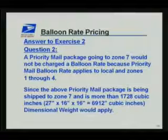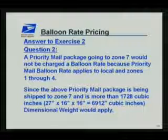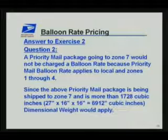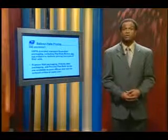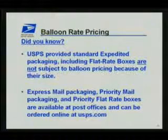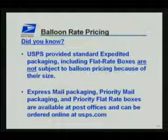Since the above priority mail package is being shipped to Zone 7 and is more than 1,728 cubic inches, 27 times 16 times 16 inches equals 6,912 cubic inches, dimensional weight would apply. Did you know USPS provided standard expedited packaging, including flat rate boxes, are not subject to balloon pricing because of their size?